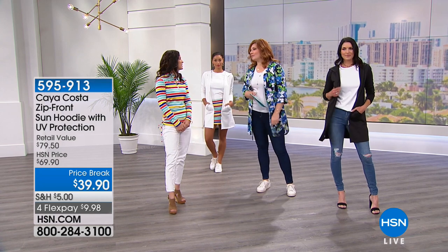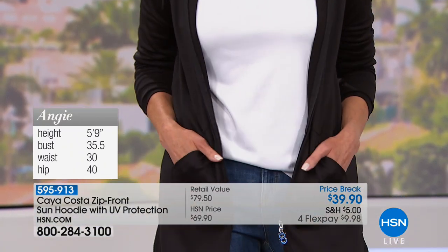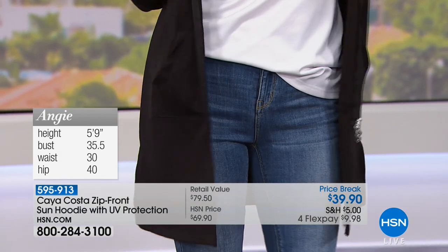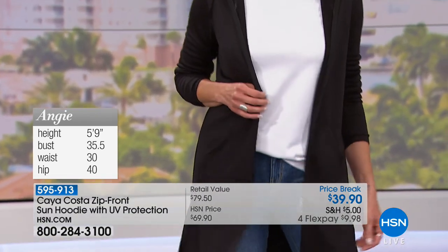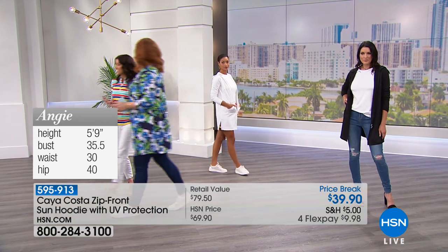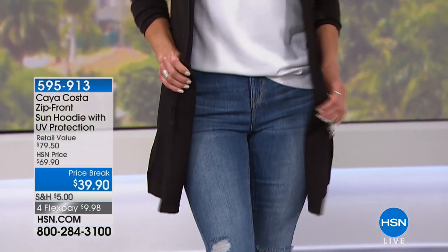But I even like the kangaroo pockets. Aren't they cute? Because a girl's got to have her cell phone, maybe a little hairband. You want a little place to put your hands or put something in your pockets as you're traveling. This is just that piece that's going to take you through the summer. So if you're thinking about adding something to your wardrobe this summer that is going to look cute and stylish and keep you protected from the sun, that's what Caya Costa is all about. It's true. It's the style, too, not just function.